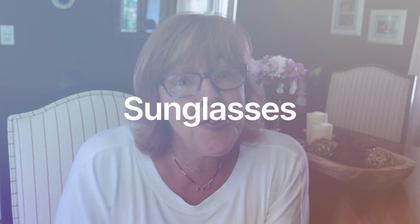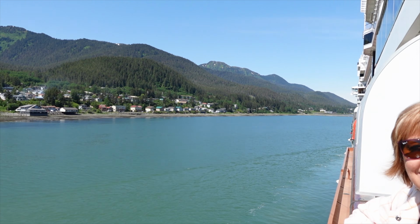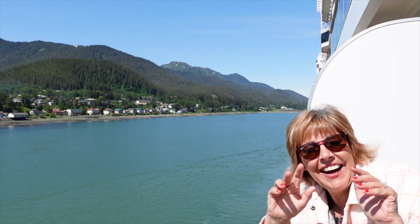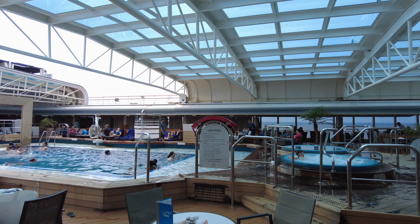Some other things you want to pack that you don't want to forget are your sunglasses. If you do have a bright and sunny day in Alaska, you definitely want to have your sunglasses with you. So don't forget that. Also, don't forget to bring your bathing suit. There's probably a hot tub or a pool or a spa on board and you might want to go swimming. So don't forget your bathing suit.